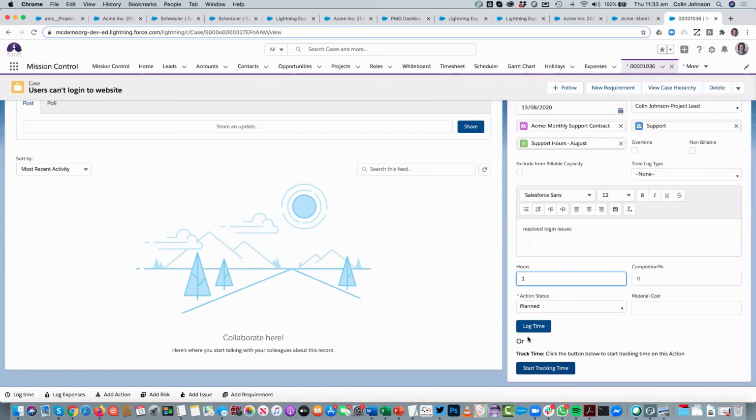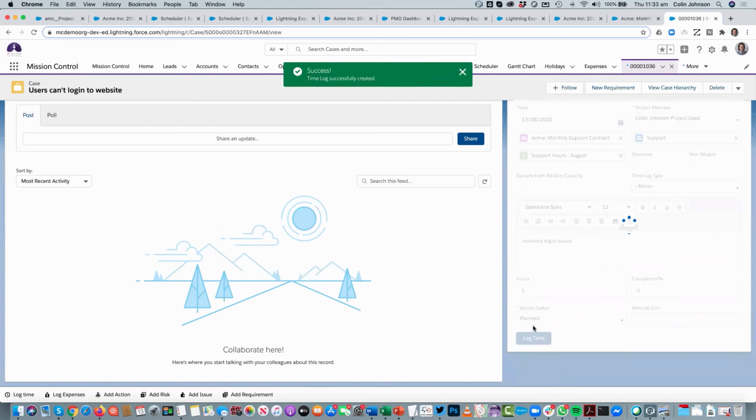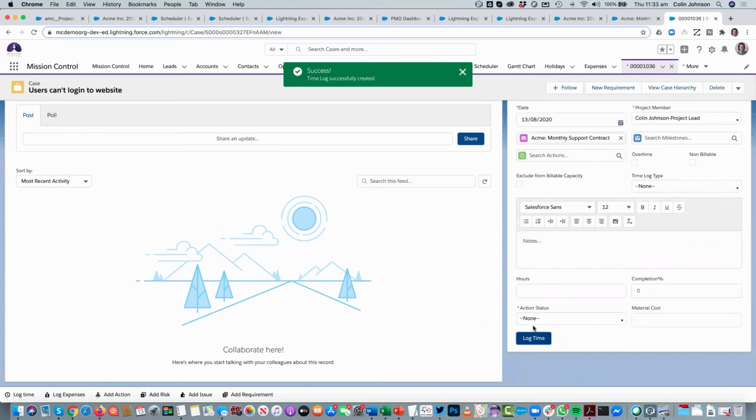I've obviously got the ability to record what I've done, which is what I'm doing here, or I can use a start stop to actually track the time. So in this instance, I'm just going to go away and create that 1 hour time entry. So that's now used up one of the hours from our support contract on the August hours.